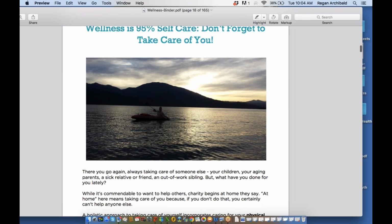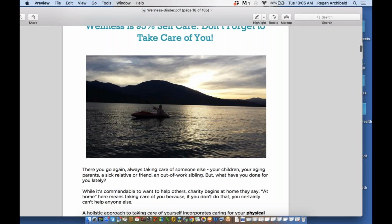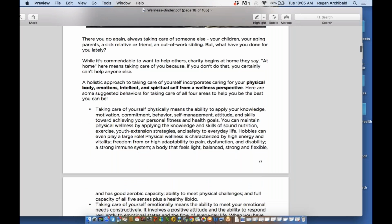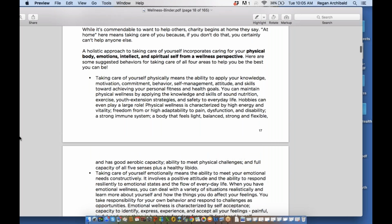Wellness is 95% self-care. Don't forget to take care of you. I mean, how many of you have actually gone and gotten treated, a chiropractic adjustment, an acupuncture treatment, or a massage, and you walk out of that room and your phone goes off, or you've got a bunch of texts, and all of a sudden you've got nothing? Your wellness is gone because your stress kicks in. So I think it's really important for all of us to meditate and stay grounded.